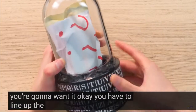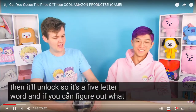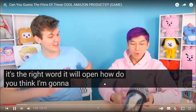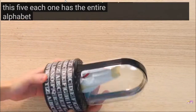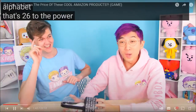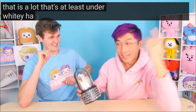Okay. And you have to line up the word that is the code, and then it'll unlock. So it's a 5-letter word, and if you can figure out what that word is and move these around until it's the right word, it will open. How do you think you're gonna get in? So let me do some quick math here for everybody at home. There's 5, and each one has the entire alphabet. That's 26 to the power of 5. That's a lot. That's at least 120.